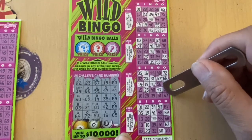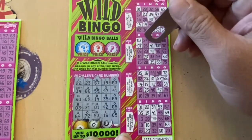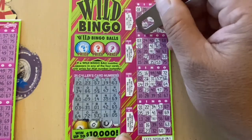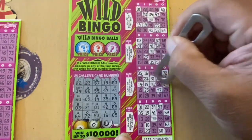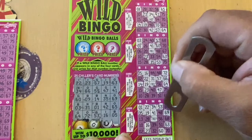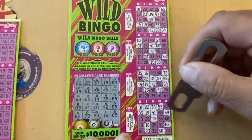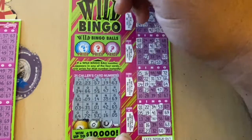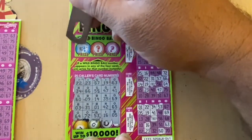Alright, so okay, no four corners, B2 here, so you know that was going to come out, and so no four corners, no line, no X. Okay, let's check the Wild Bingo Ball numbers.